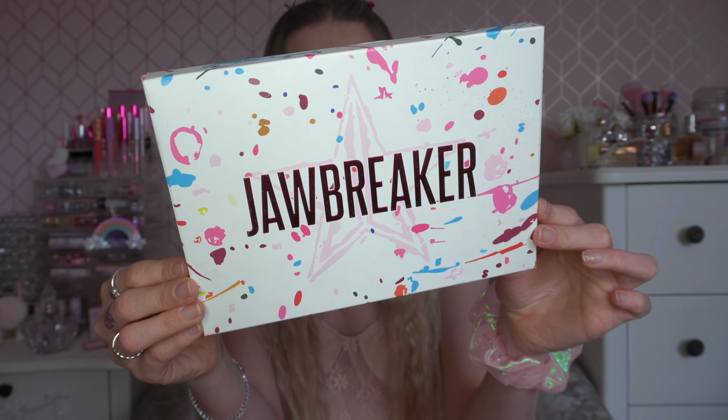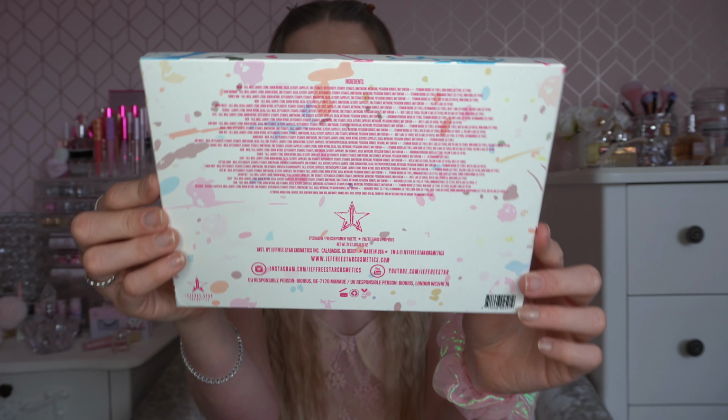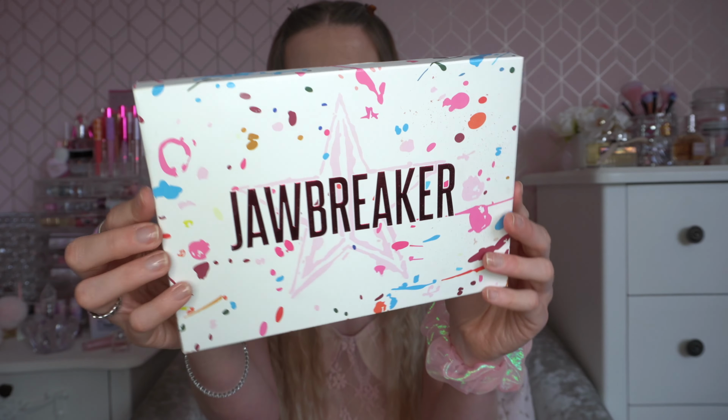Really love this. This is what the Jeffree Star Jawbreaker palette box looks like. It's very cute. I really love the white and the speckled blobs on it. I think that's really nice. Does look like the Jawbreaker sweet from childhood. That's what it looks like up close. I think this was my first ever Jeffree Star palette, if I'm honest, and I absolutely love it. It's one of my favourite palettes of all time.